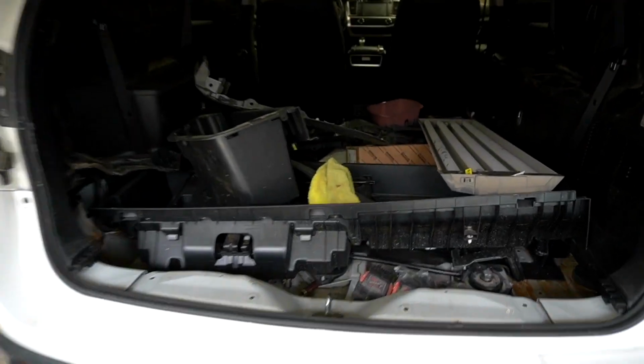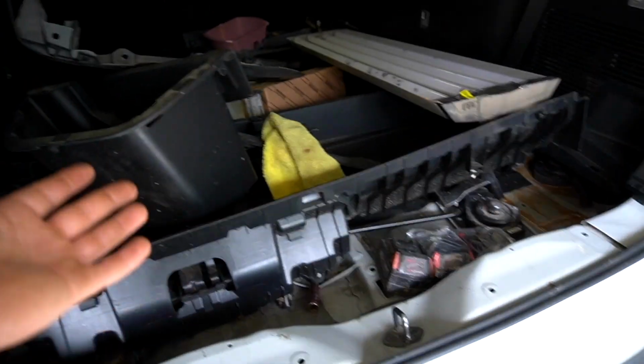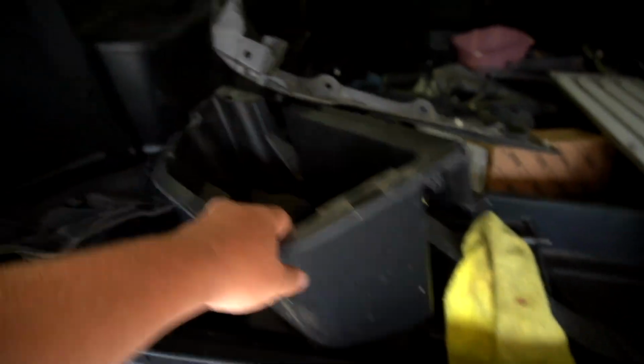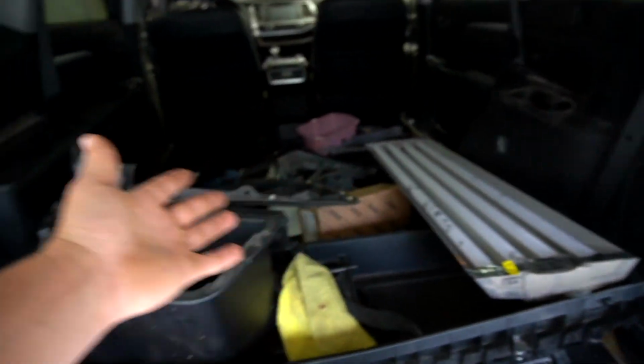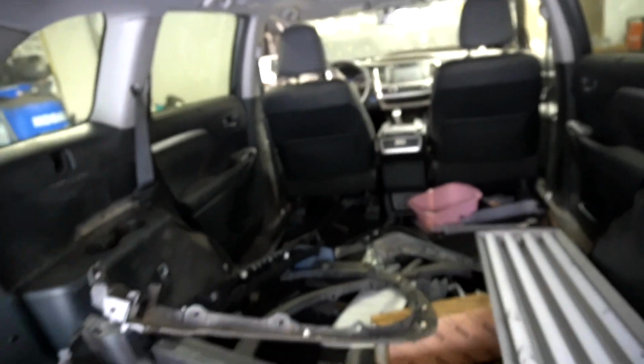Guys, it's the next day here. Let's just finish assembling this Toyota. What's left is to install this over here, this over there, and then it's seats time. Back row, middle row, and basically that's it.